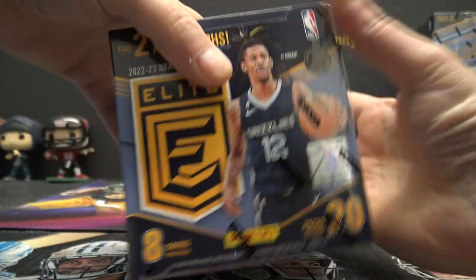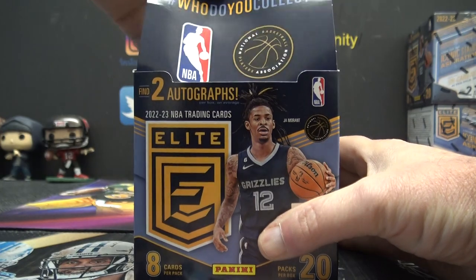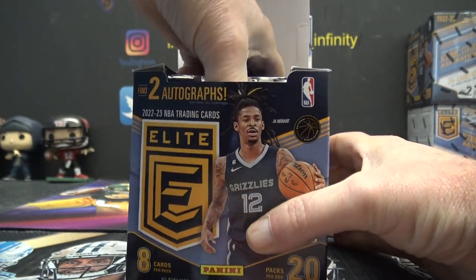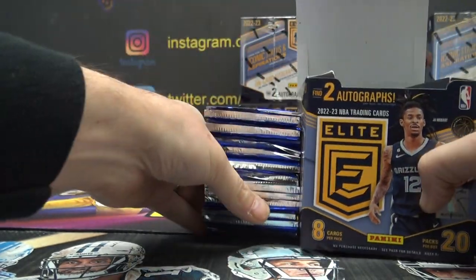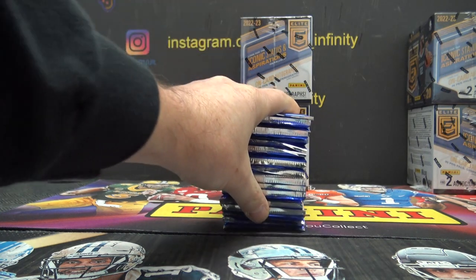Now the first box we opened a minute ago, it did not, I repeat, did not have but one autograph. Maybe one of these will have 3.